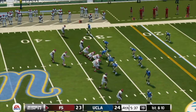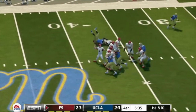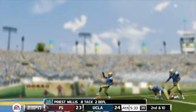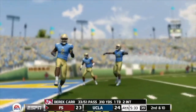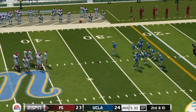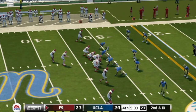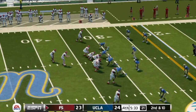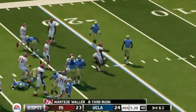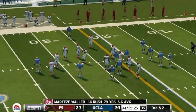Mike 35. Ready. Going deep. The defender had his hands on it, but it's incomplete. From the 32-yard line, it's second down. They come out in a five-wide set. Nice run there. Gain of seven on the play. That'll bring up third and two.